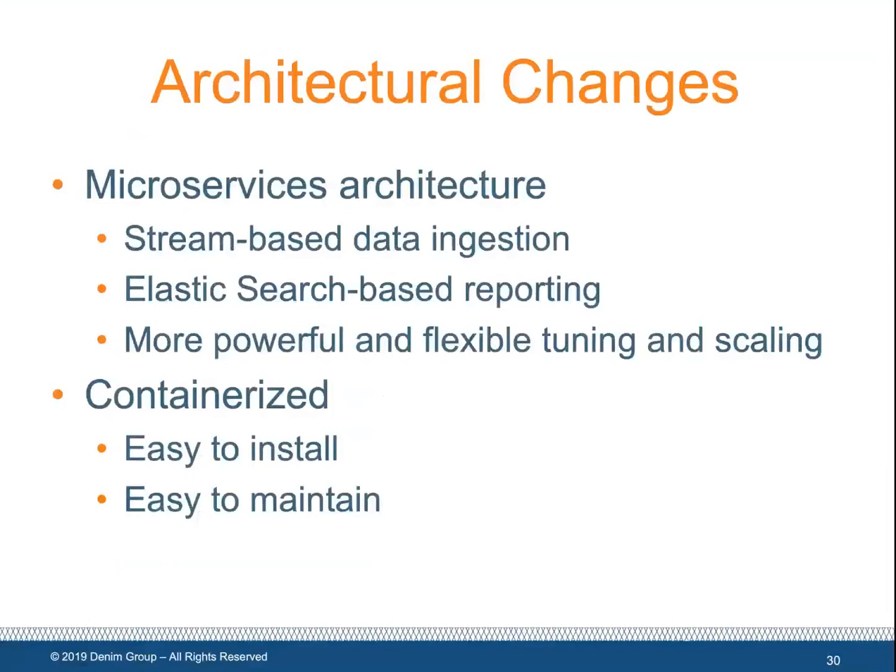Thanks, Kyle. Kyle mentioned some architectural changes, and so again, we're talking a lot about the user-facing, the new capabilities, the unified vulnerability management, the network and infrastructure support. We've also, under the hood, made a lot of changes as well. As I mentioned at the beginning of this webinar, the ThreadFix platform has been around for about 10 years.